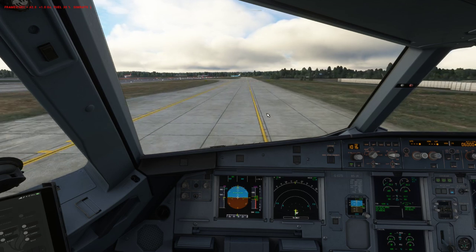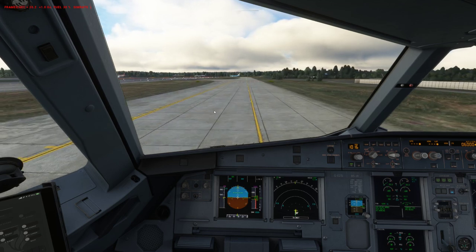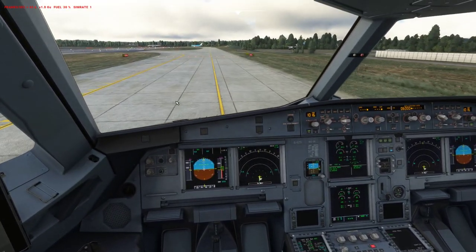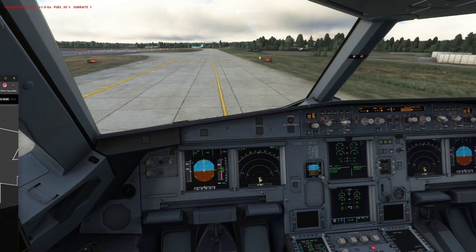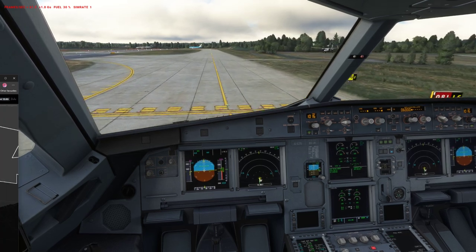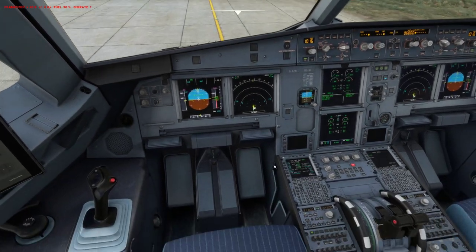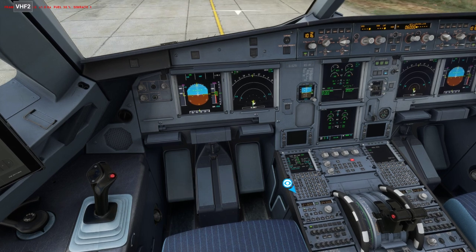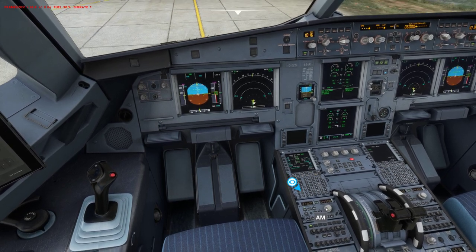Well done, guys. Cheers. Easy 28 Juliet Whiskey, contact Gatwick Tower, 124.225. 124.225, Easy 28 Juliet Whiskey. Easy 6 Delta Alpha, contact Gatwick Tower, 124.225. 124.225, thanks everyone for the help. Easy 6 Delta Alpha. Good day. Jet 117, we are ready for pushback and start.